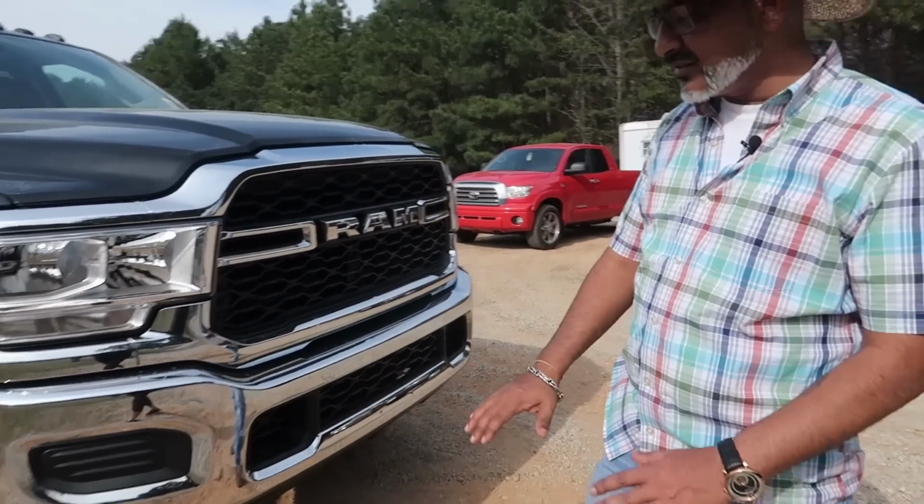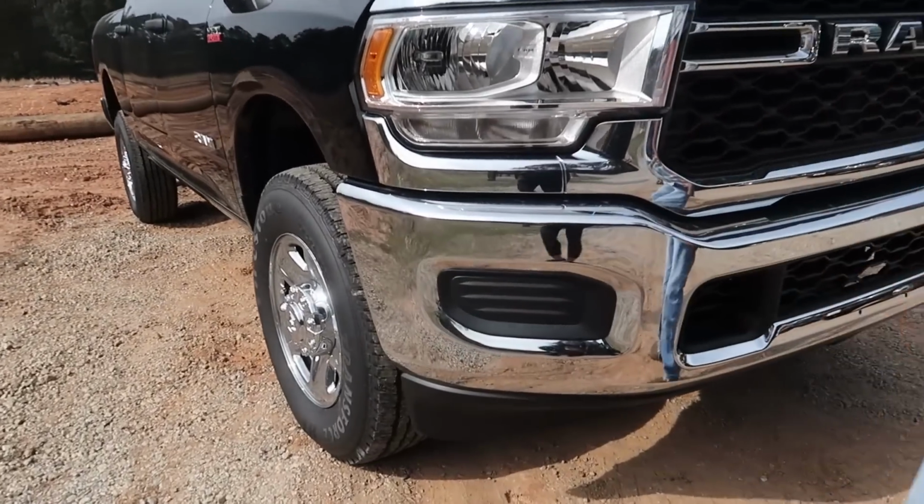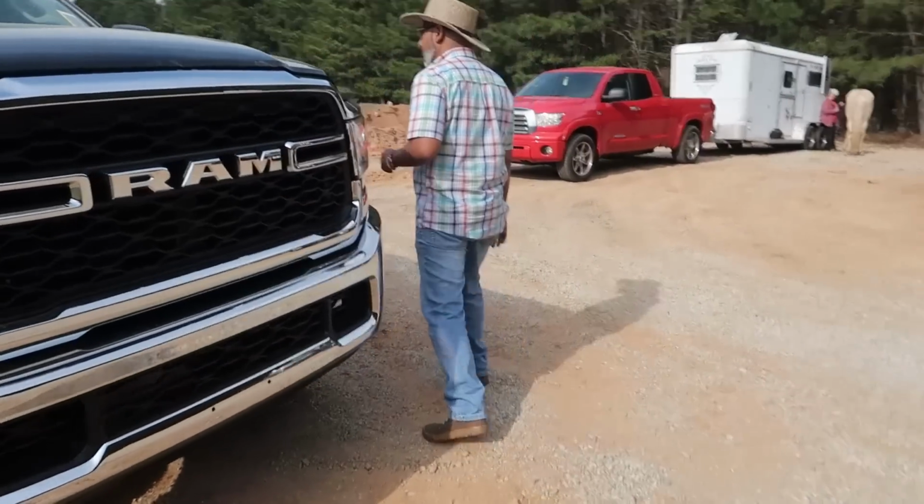Because like I said, this is a base Tradesman, so there are no fog lamps. Otherwise the fog lamps would have been here. Let me quickly open up the hood.